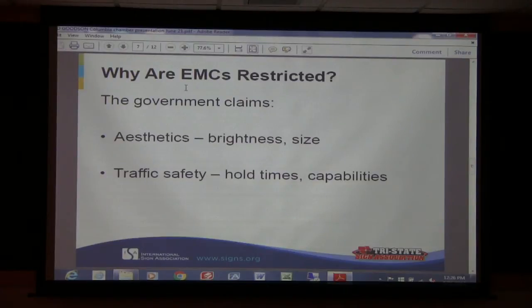Despite widespread success by businesses using these types of signs and everything that comes with the success, local governments often restrict the use of EMCs. Government usually has two main justifications for doing so: aesthetics and traffic safety, both of which would be very legitimate concerns if they were true.